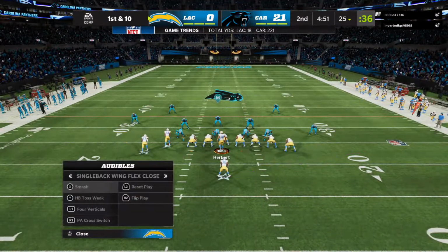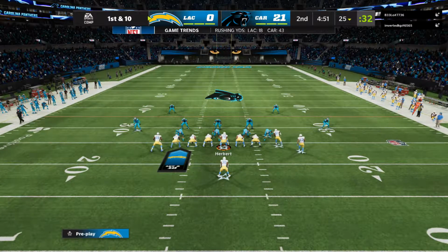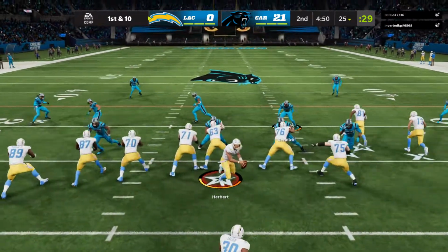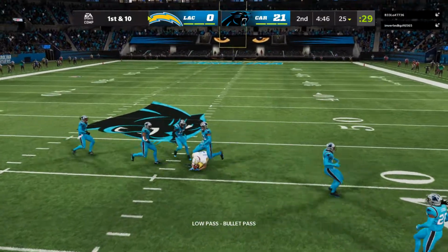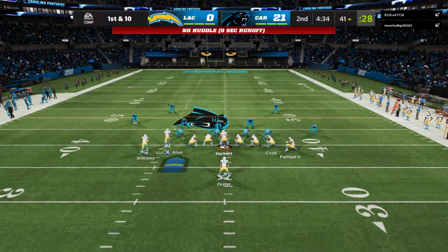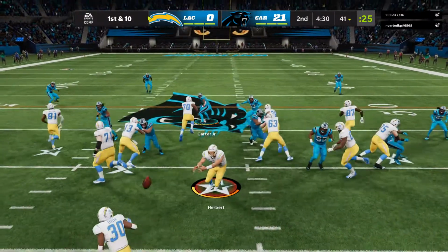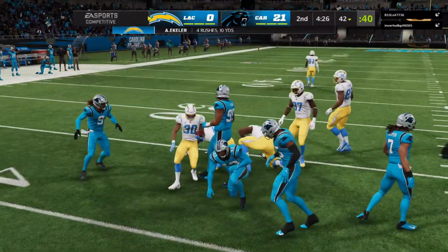The Charger drive about to get going. And last time this unit was out here, costly turnover, and then that turned into 6 points. They've got to make amends. And how many times have we sat in meetings with coaches and they use the term complementary football? Offense take care of the defense, defense take care of the offense. That didn't happen on the last possession. This is a chance for them to pick themselves back up and help their team. Yeah, we'll see if they can recoup and recover.